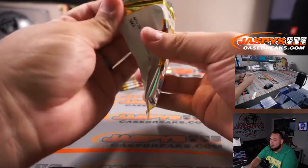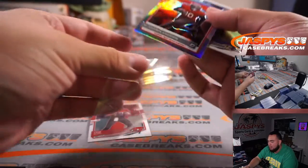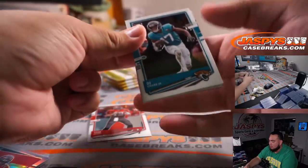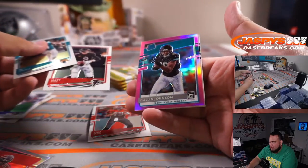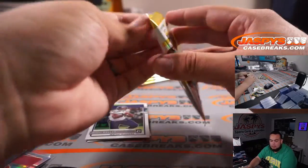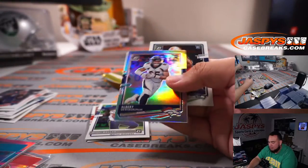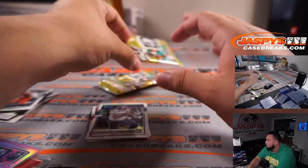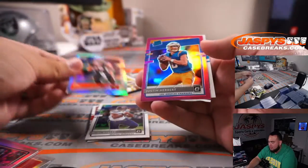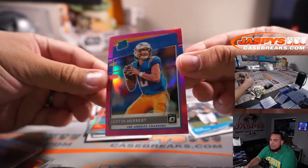So, again, quick little pack or box break, little blaster. We got Tom Brady and Keyshawn Vaughn, Raider rookie holo. Start us off right there. We have Colin Johnson, little pink rated rookie, DJ Dallas. Hollow Albert, little Alberto. Joe Mixon, wow. Justin Herbert, pink holo. Look at that. Out of a little blaster.